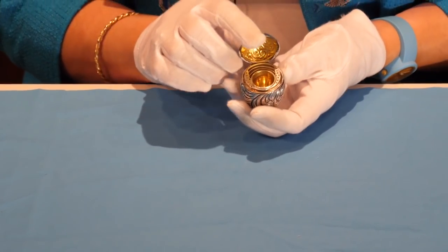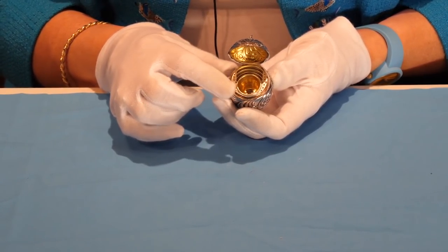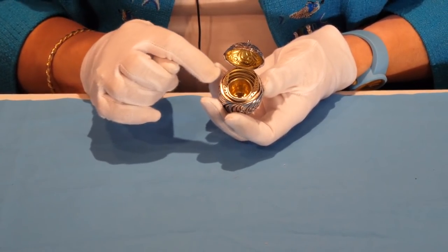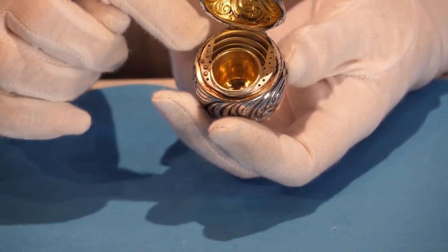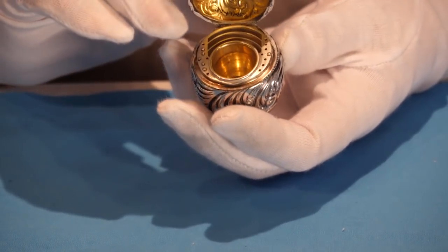This one is very exquisite because you can see that there's a space here, the big space for the thimble. And then you see these curved little areas. That was for needles. And then can you see these tiny little holes on the outside? Those were for straight pins, and there's still some straight pins sitting in there. Isn't this just a marvelous little thimble holder?